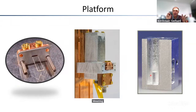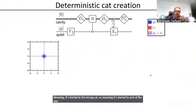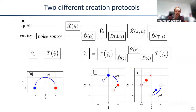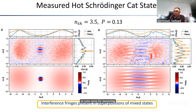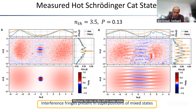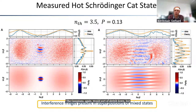Meaning if I started in the wrong cat, the one with the wider fringes, so if I start with the one here on the right, which has a lower parity than the one on the left, then for measuring a stabilizer, the right one would be slightly worse, because I would already start off with a certain probability of measuring the wrong parity. Whereas the one on the left is a better starting point for applying my two photon dissipator. And this is really because two photon dissipation is parity preserving. The Gaussians would shrink down, but the parity would just stay what it is.